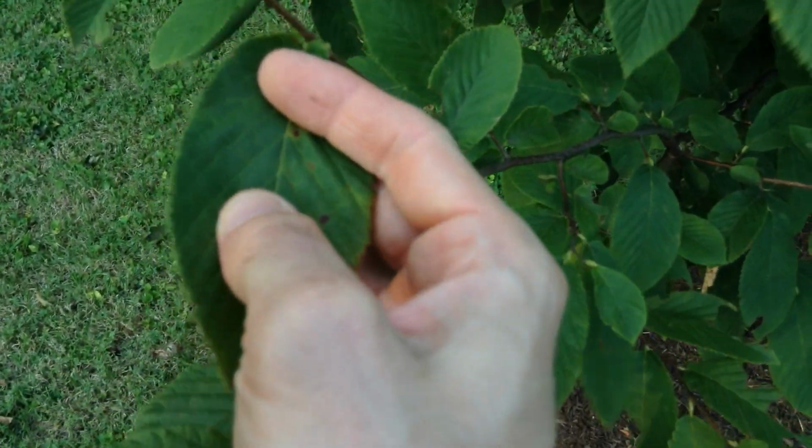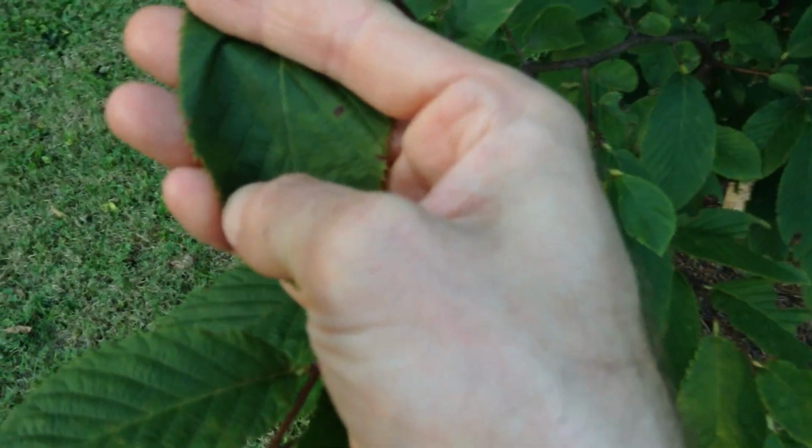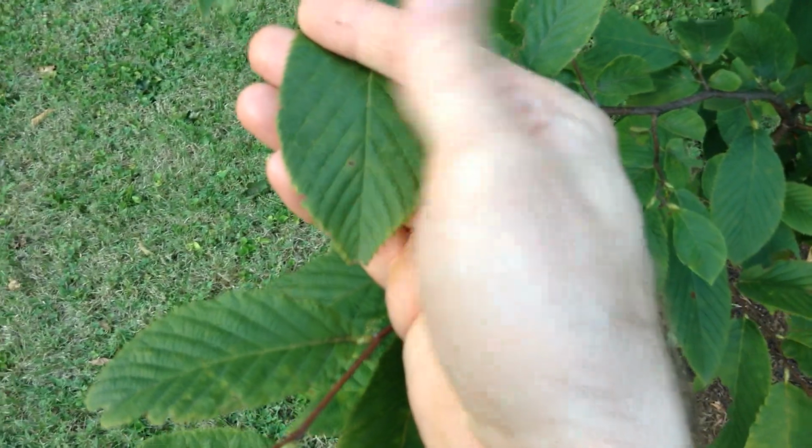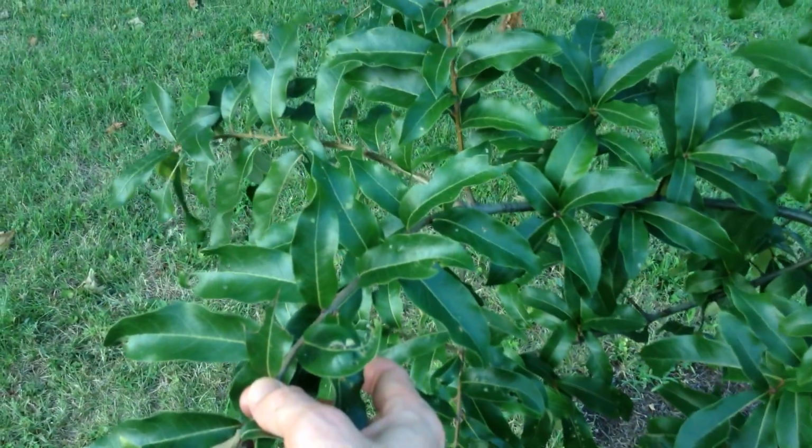This I think is a hop hornbeam. Interesting tree with a very ragged edge. Hopefully things stay in focus. And there's a shingle oak here on the property. Since it's so close, I'm going to take you over there. Interesting oak, the shingle oak. I just happen to know what those are. It would be a tough ID for me if I found one out in the wild.